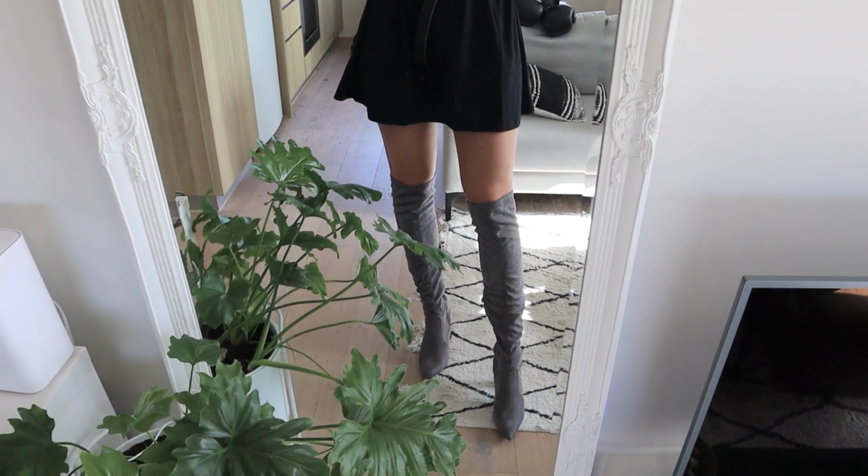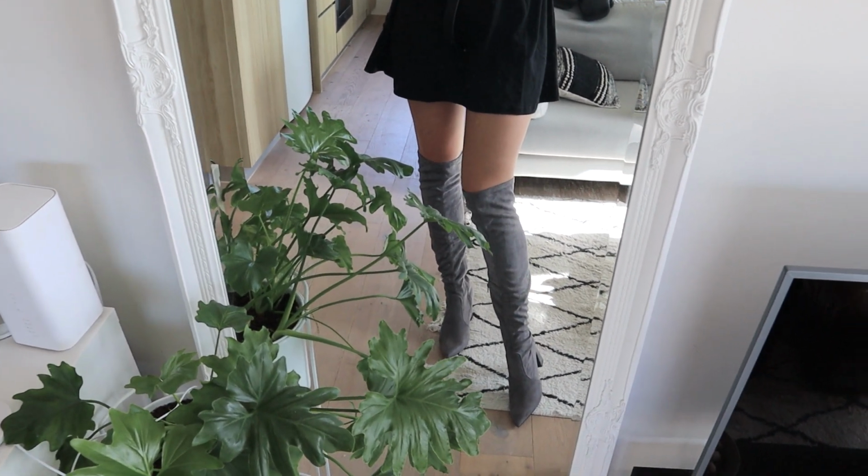If you want to go the safe option, I know they still did have black, but I saw these styled with either a black dress, and it was grey just to add a bit of interest, and also I saw them styled with a white dress, and they looked absolutely amazing. So I'm really excited to hopefully get the chance to wear those soon.